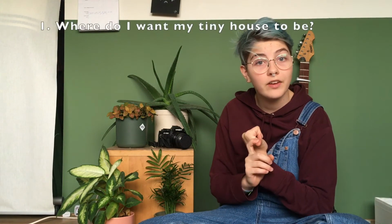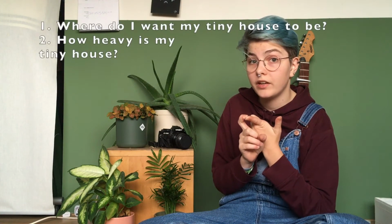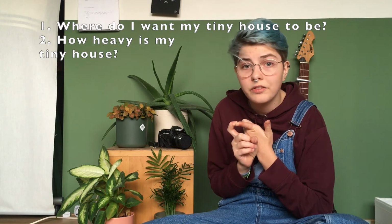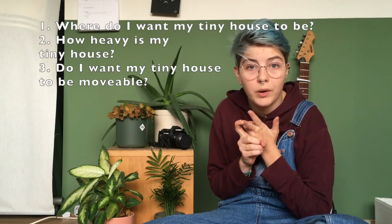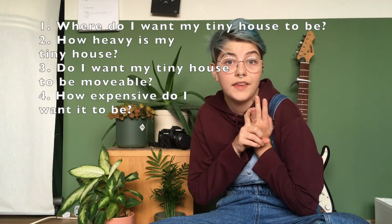There are a lot of different types of foundation. For example, concrete slabs are really popular. To know which type of foundation you should use, you should ask yourself a couple of questions. Where do I want my tiny house? What type of soil do I want to build it on? How heavy do I want my tiny house to be? Does it matter if it's heavier or less heavy? Do I want it to be movable or do I want it to stay put? And how expensive am I willing to let it get? These are all factors that come into play when deciding a foundation for your tiny house.